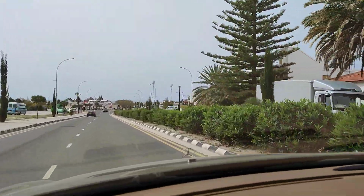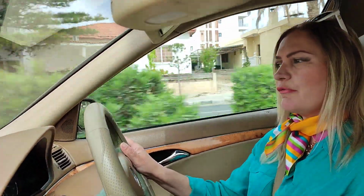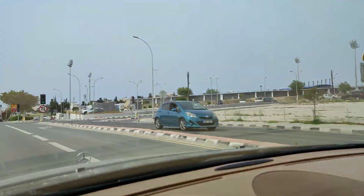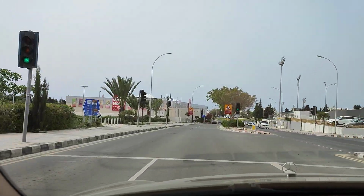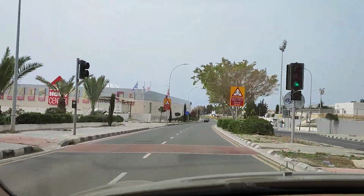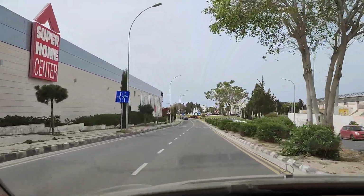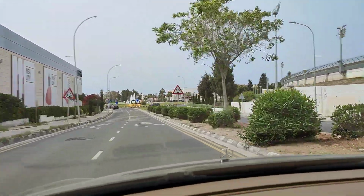The Super Home Centre has been going for a long time. Never happened anything to it. Well done then. There's always demand for DIY and that kind of thing. Everyone likes to go and rummage around and buy things, repair things for their own house, especially on a Saturday and a Sunday. And the prices are not too bad. It's quite reasonable. Yeah, reasonable.